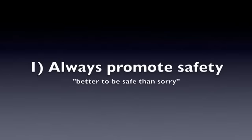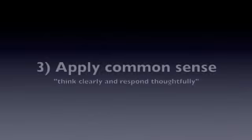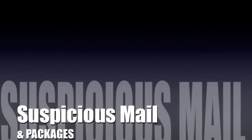In summary, remember, always promote safety. Remember to follow protocols. Apply common sense, thinking clearly and responding thoughtfully. Awareness, preparedness, and planning can help you safely respond to maximize safety and minimize disruption if you encounter suspicious mail and packages.